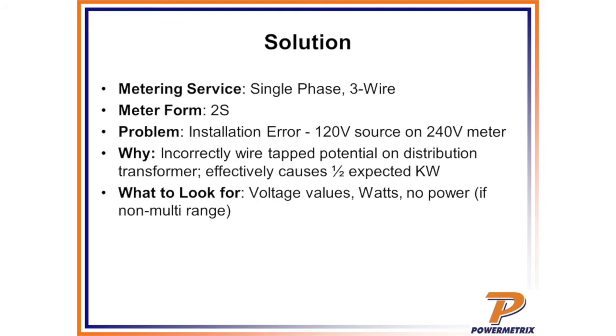So what do we look for? We obviously look for those voltage values. Notice that the meter test doesn't really show you that much. Maybe it's slightly out, but if you're looking at the kW, that should give you an idea, right? If it wasn't a multi-range meter, the meter would never power up because it can't get those 240 volts to those two legs. So that was going on with that one. Good job, Gigi.